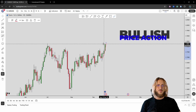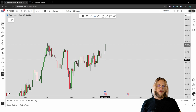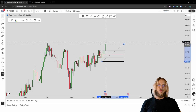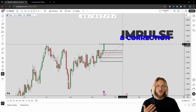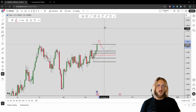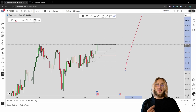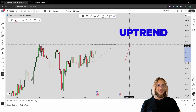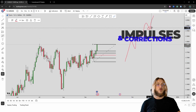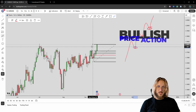We had the impulse to the upside, and after an impulse, if you want to measure the potential correction, you have to take your Fibonacci from the low to the high of the impulse leg. Now, this impulse to the upside doesn't seem finished yet. We don't know when the correction after the impulse will start. Well, what we do know is that no market can just go up in a straight line. Every uptrend is composed by a series of impulses and corrections, and the corrections give the possibility for more institutional buyers to enter the market and push the price higher.